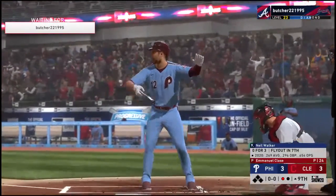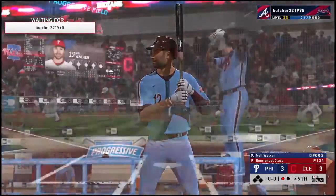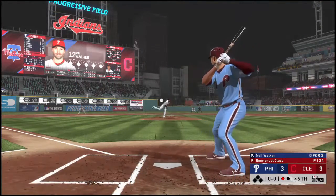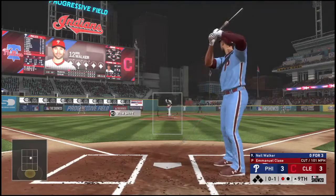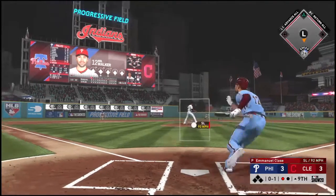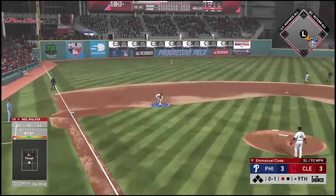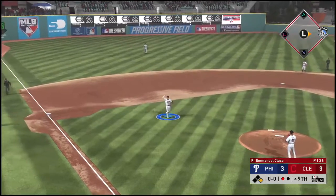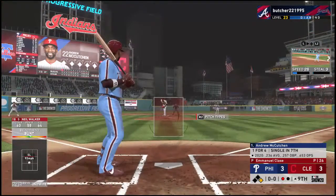So stepping in, Neil Walker. It was a flyout for him in his last trip. First pitch of the at-bat. And that one swung on and missed 0-1. I think it's about time to choke up on that bat and get that foot down. He's awfully tardy right now. Oh, and he can't pick it up cleanly. And they'll have no play as he reaches first base safely.